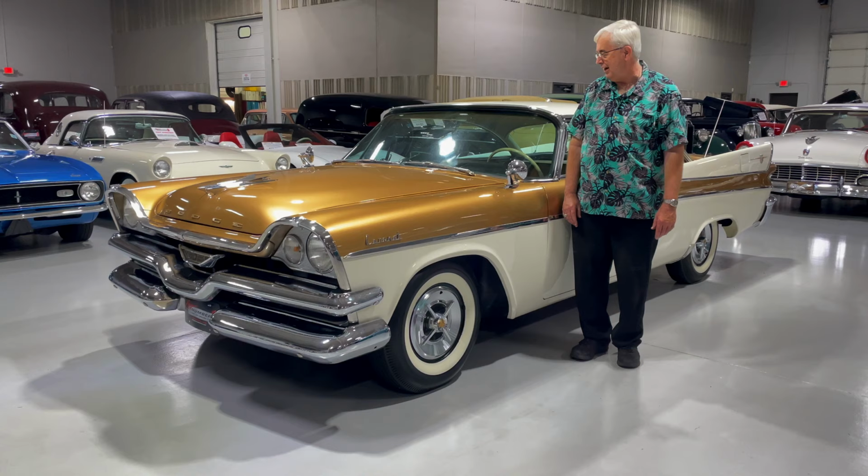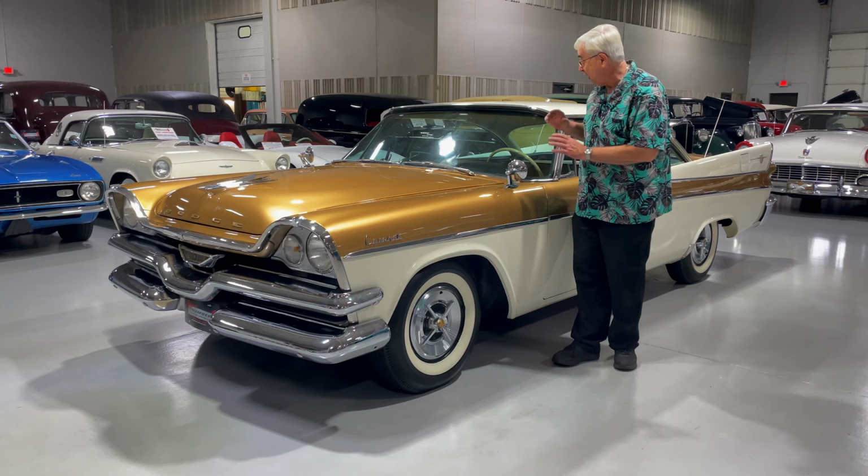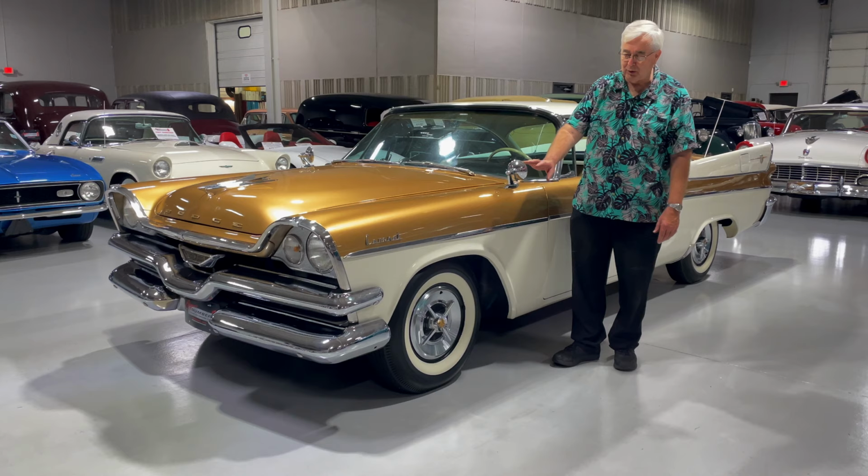Beautiful chrome all the way around. This is the correct color, by the way. This is the way this car was ordered new, in this color. So that's always another interesting point. Beautiful chrome all the way around.